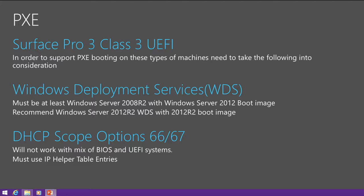The other part about deploying to a UEFI device, and this was discussed in a couple of sessions in the Surface booth, is that you need to use the architecture-appropriate boot image for that device. So you'll have to use the x64 boot image to deploy to a UEFI device. You can't use the x86 for everything anymore. From a DHCP scope option standpoint, if you're currently using 66 and 67 to deploy to your BIOS devices, you'll want to switch that over to IP helpers because it can't coexist when you're deploying BIOS and UEFI class devices.